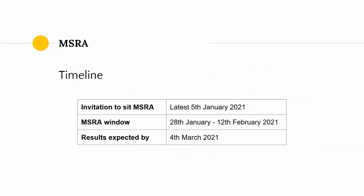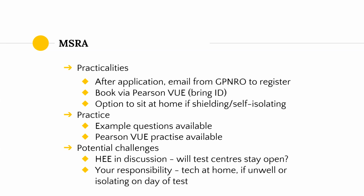Okay. In terms of the timeline, I've stolen this from the GP recruitment organization website. I presume that it's the same for every other specialty. I've checked with a few specialties and it seems to be the same. You'll get an email inviting you to sit the MSRA by the 5th of January. You've got a window of time to sit it, and then you should get your results by the 4th of March.